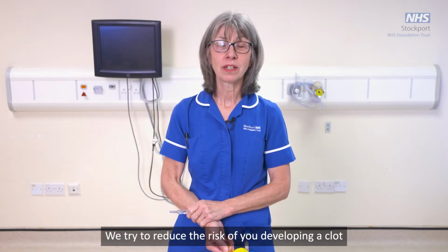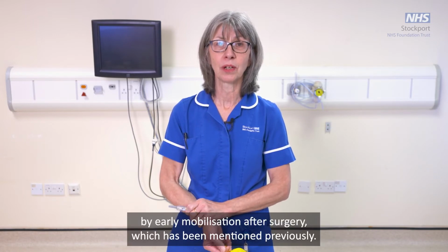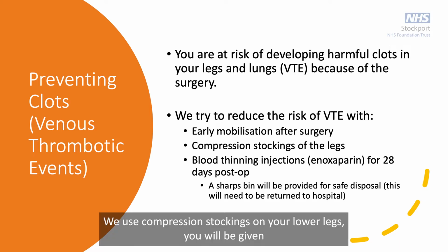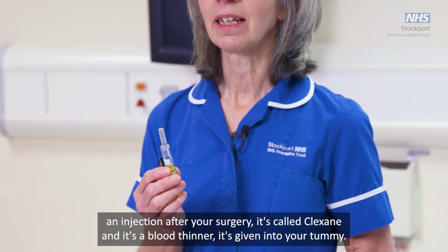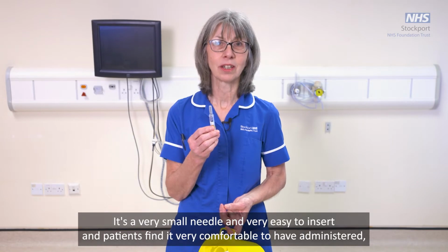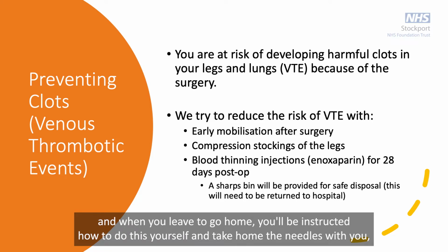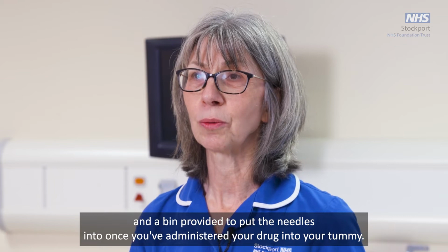We try to reduce the risk of you developing a clot by early mobilisation after surgery, which has been mentioned previously. We encourage you to mobilise as soon and as much as you are guided to. We use compression stockings on your lower legs. You'll be given an injection after your surgery. It's called Clexane. It's a blood thinner. It's given into your tummy. It's a very small needle and very easy to insert, and patients find it very comfortable to have administered. And when you leave to go home, you'll be instructed how to do this yourself and take home the needles with you, and a bin provided to put the needles into once you've administered your drug into your tummy.